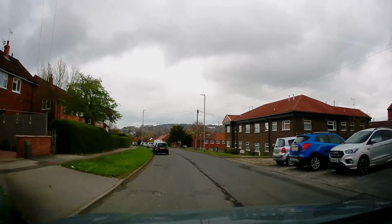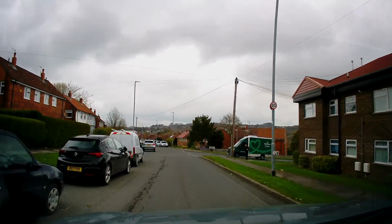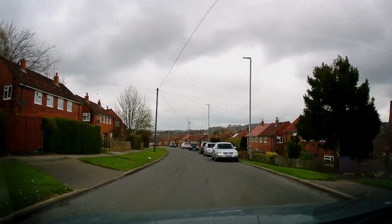I'm looking in my right door mirror. I'm moving a bit more to the right here. I can see the Mercedes white van. I'm watching the Morrisons van. I bet he's not looking at me. Yeah, he's seeing me now. And that's why I slowed down. I'm only doing 15, but that's why I'm doing 15.